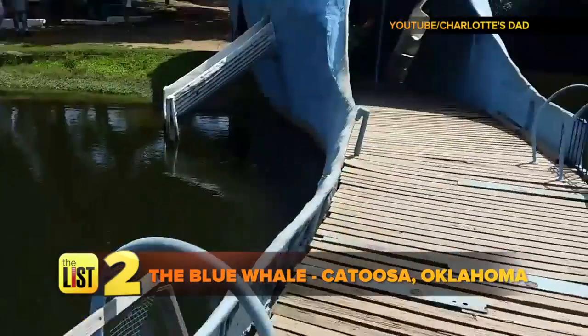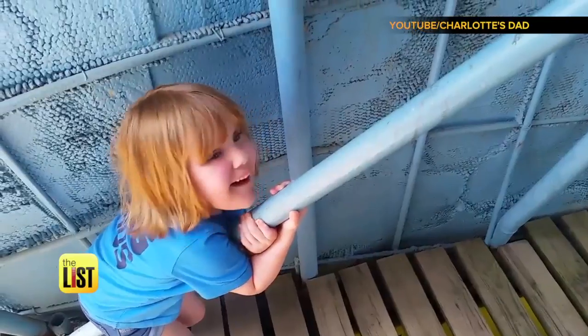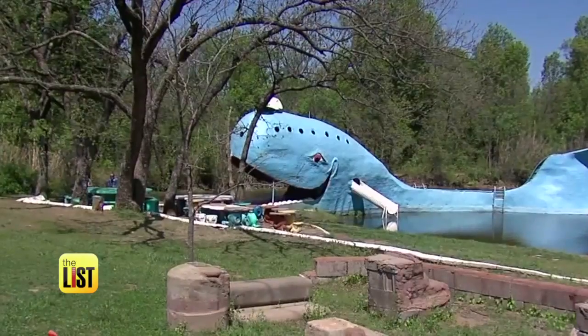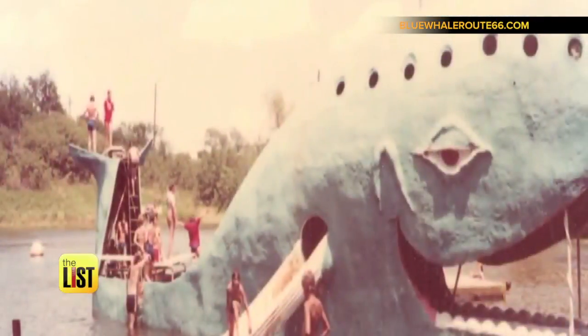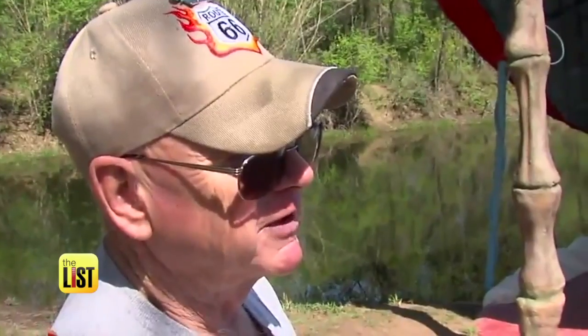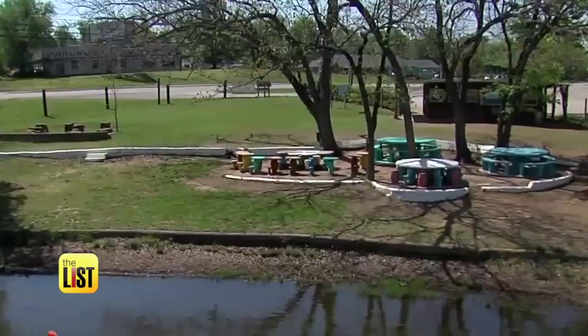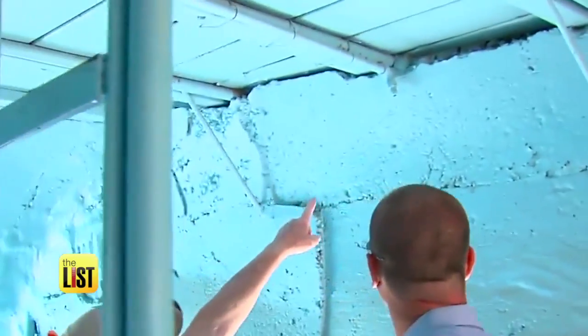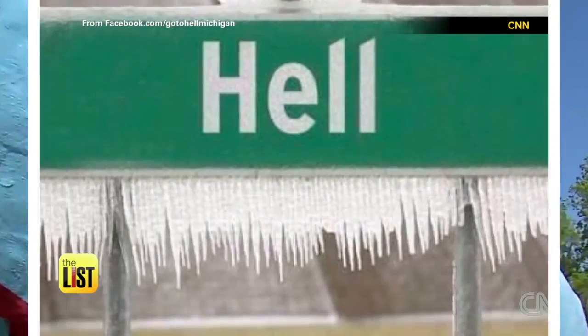Next, the blue whale of Catoosa, Oklahoma. You're in the tail of the giant blue whale. Made by hand, this Route 66 icon has attracted tourists since it was built in the early 70s. People would see you swimming down here, they'd stop and want to know if they could swim, and Dad said, yeah, go ahead. It started to fall apart in the late 80s. Restored by volunteers, there's still no swimming, but people keep coming. It's for the little kids to catch their first fish, and they will remember where they caught their first fish.